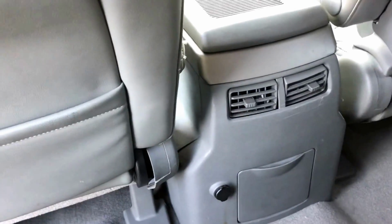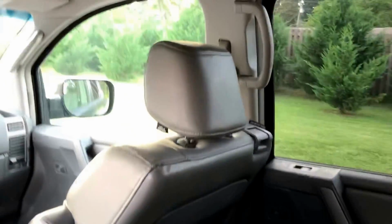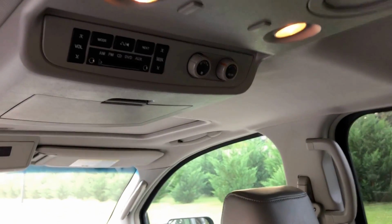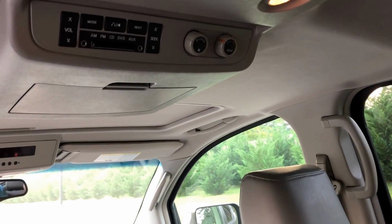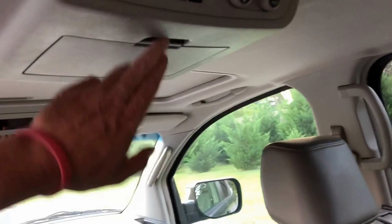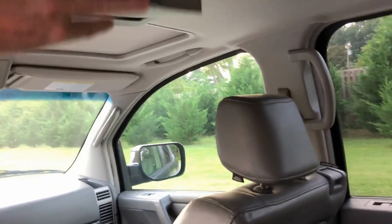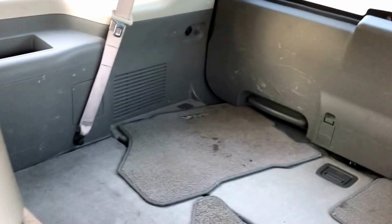Got a little port back here, your vents, cup holders. Got climate controls and controls for the radio and a DVD if it had one. I thought there was a DVD in there, but there's not one. It's just storage. And same for back here. Third row seat is folded flat in the floor.